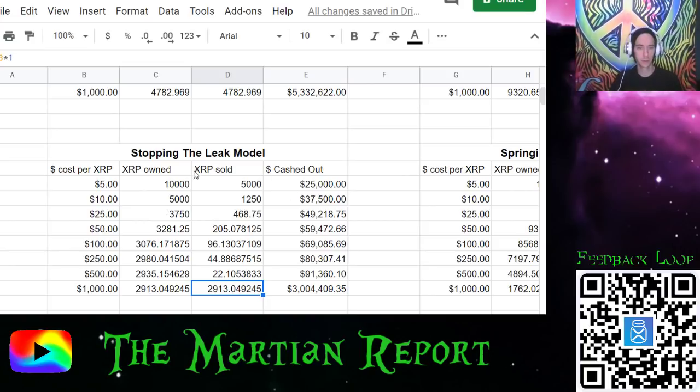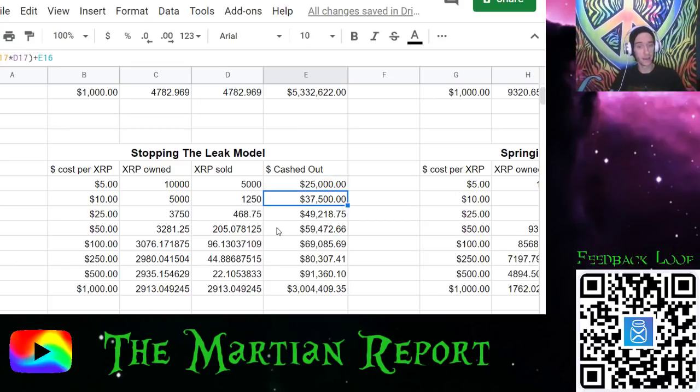Now, with the leaking model, obviously you see that at the beginning, you are getting some pretty nice funds. I mean, your first cash out, you're going to get about 25,000, and then when you cash out your second lump sum at $10, you're going to get another 12.5 thousand add on, right?